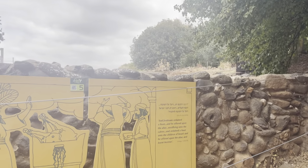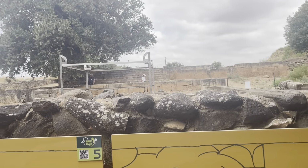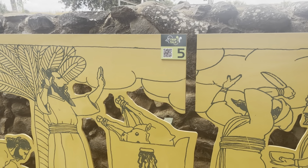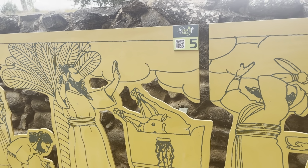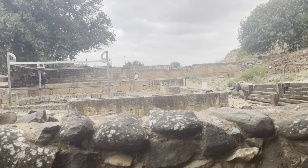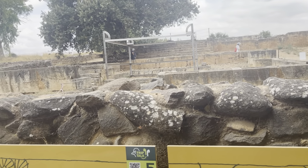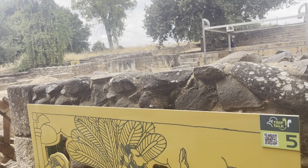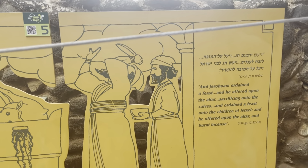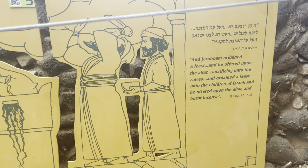So what you're looking at over here is, first of all, the four-horn altar. This standing structure is mainly where the sacrifices would take place. But if you look behind it, you can see stairs and a very high platform. This is where the golden calf is believed to have stood. Those people used to do sacrifices not for God, but for the golden calf. And this is what led in time to the destruction of the northern kingdom, because so many Jews started following and worshiping false gods.